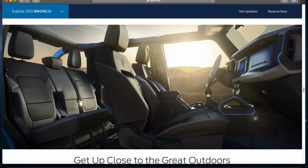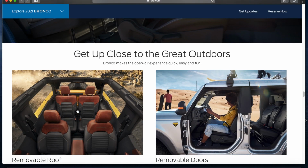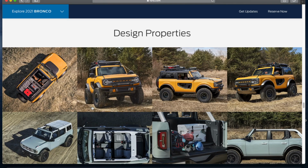And scrolling down a little bit, you get a little insight on the interior. You get the back seat. You get either a manual 7-speed transmission or a 10-speed automatic. You get the big 12-inch display that Ford is getting on the new F-150s. You can take off the full top so there's not a crossbeam like in the Jeep Wranglers, which I think is super cool, and it'll be a super cool experience once we need to take off the roof. That way you can see literally everything that you need to. There's no crossbeam in the way.